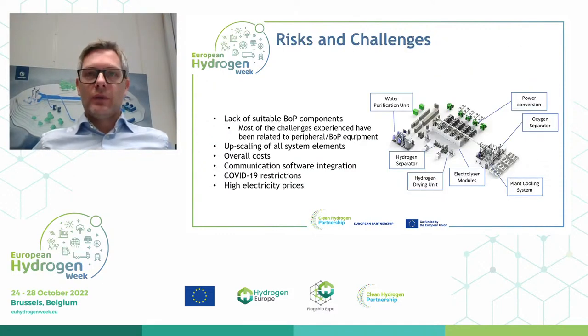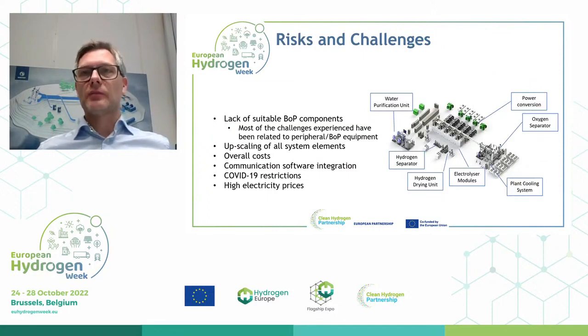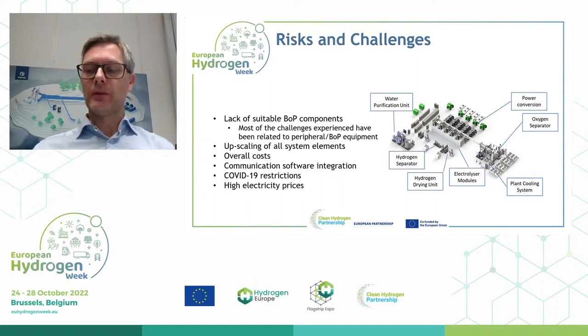Next slide, what we so far have seen on general aspects, risks and challenges. We see that there's a lack of suitable and tailor-made balance of plant components at this site. So many of the challenges we've experienced in the project have been related to peripherals or balance of plant equipment. There's lots of experience in lower megawatt size systems, but when it comes to higher ones, there isn't yet off-the-shelf balance of plant components.